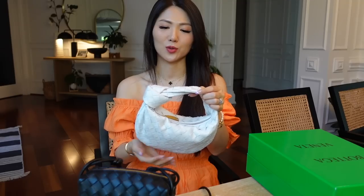I think this handbag is underrated on social media, but very, very popular. And I really appreciate Bottega now after having this handbag. And the leather, the more I use it, the more I feel it becomes soft, and also the design of it, I love, love, love.